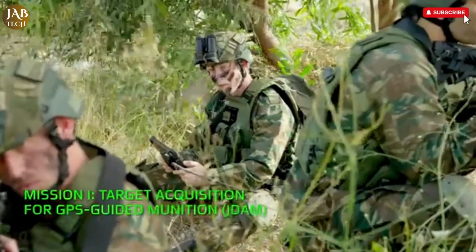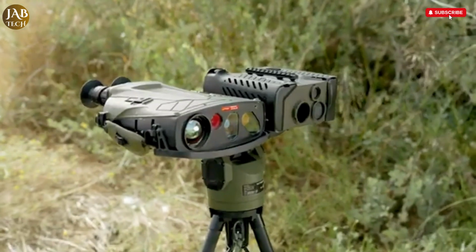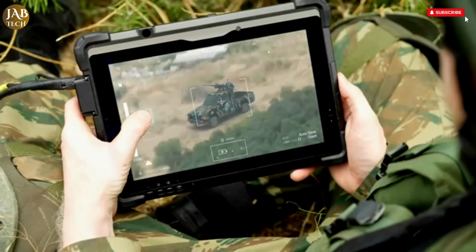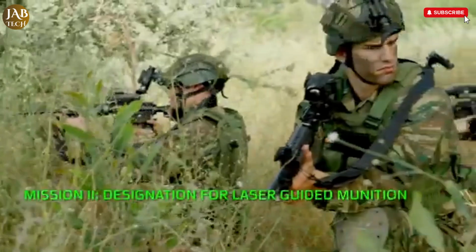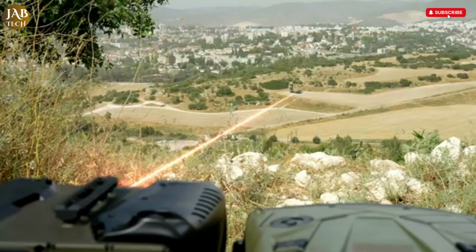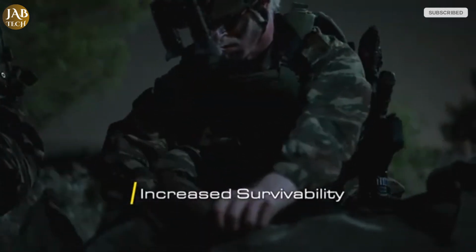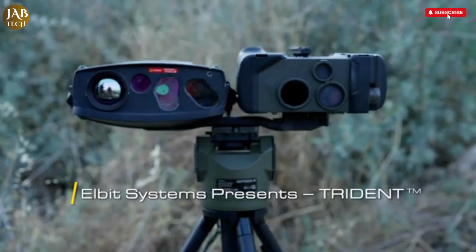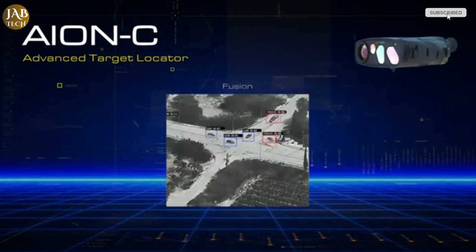One of its most distinctive features is the integration of advanced AI-driven analytics, which significantly improves targeting efficiency and threat identification. The wide field of view and passive Category 1 target acquisition system allow operators to detect and track enemy units without revealing their own positions, maintaining the element of surprise and enhancing mission survivability. Trident excels in both day and night operations, thanks to its high-end target locators, laser designators, and robust integrated intelligence systems.